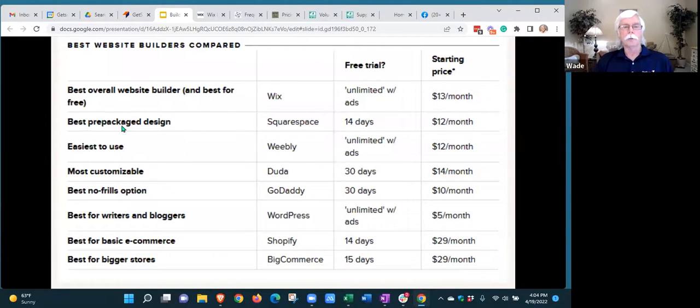This evaluator thought that Squarespace had the best prepackaged designs. And by prepackaged designs, that's what I'm calling the templates. Pretty common comment about Squarespace. They have very nice templates. So if that's an important feature for you, you may want to look at Squarespace. They don't do the free unlimited, but they do give you 14 days to try out their product before you have to pay anything.